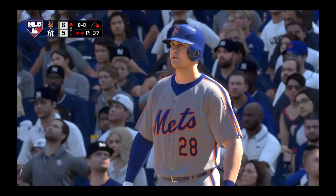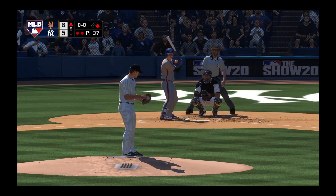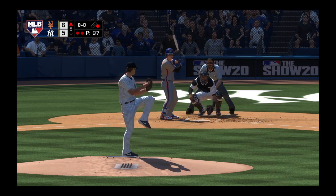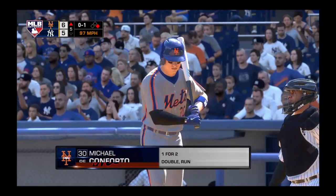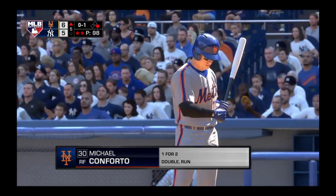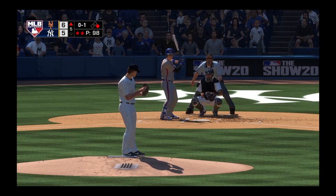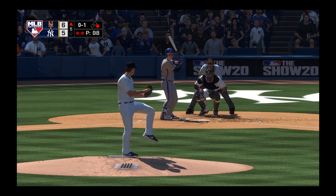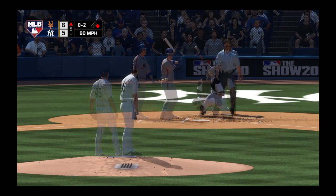The bat, the right fielder, Michael Conforto. Stepping in now, Michael Conforto, as the fastball is swung on and missed. Good location down at the knees for strike 1. A hit in 2 at-bats for him at this point in the ballgame. That's in there, and he's deep in the hole now, 0-2.